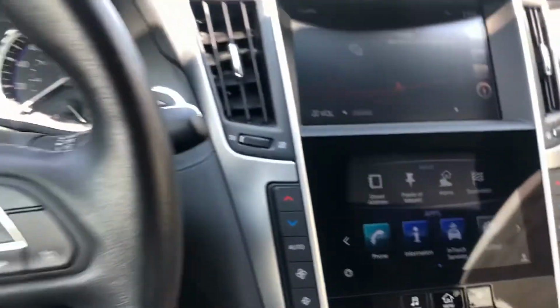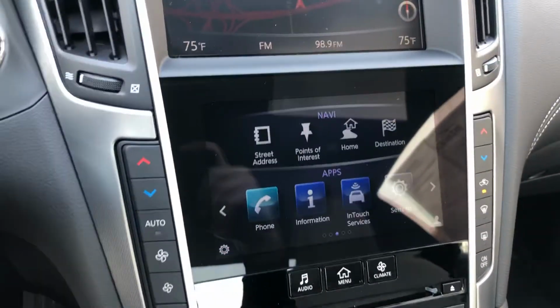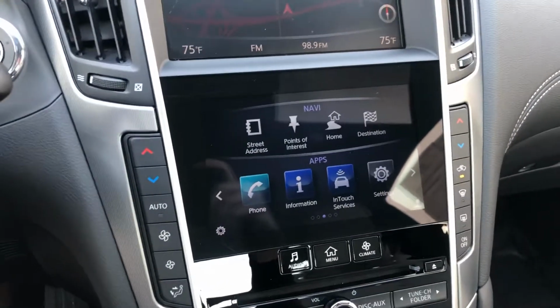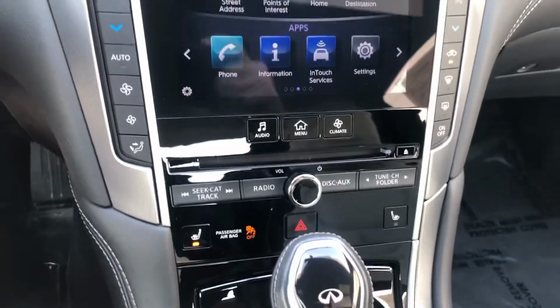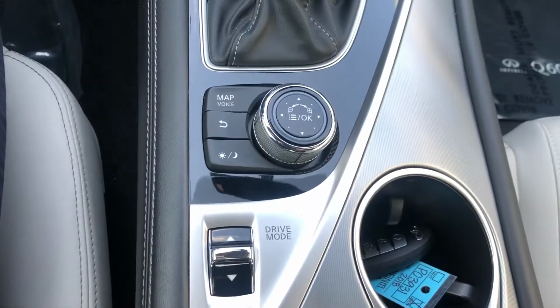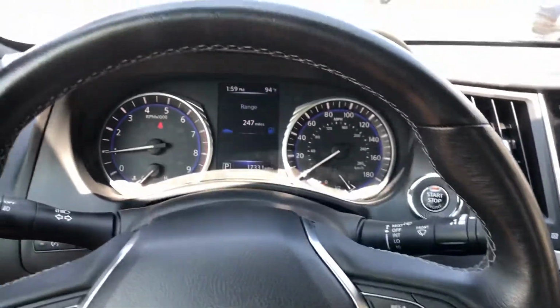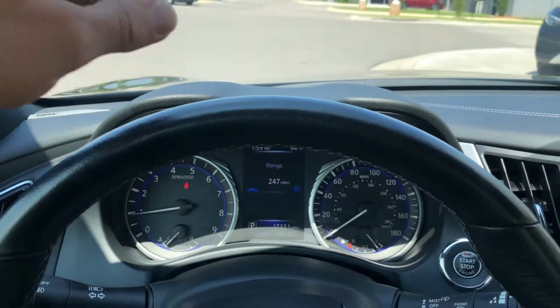And then of course you have your navigation screen, your infotainment screen for your settings, your Bluetooth, everything like that, your radio down here at the bottom. Also your heated seats, and then of course your Infiniti drive mode selector there, so you can put the car in sport, standard, eco, snow, whatever you need. You can switch the modes and do that.